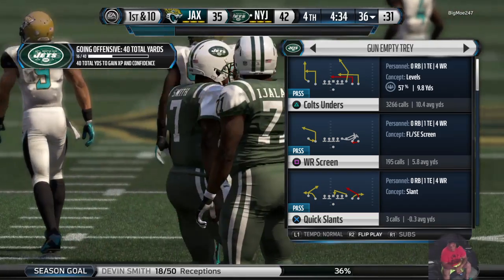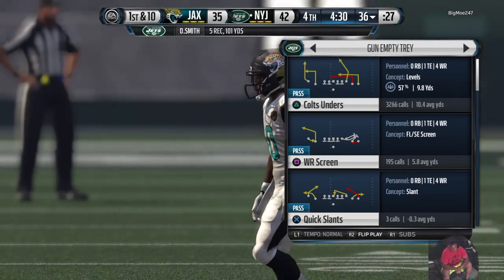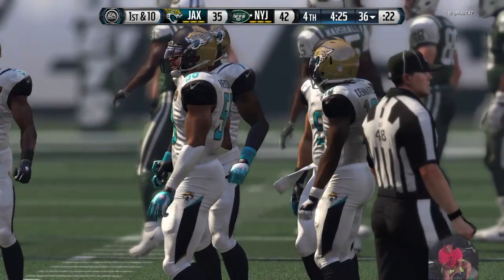When you talk about creating opportunities, that's where you have to give credit to the coaching staff. They have helped the players. The play designs have been good, and the players are taking advantage of it.